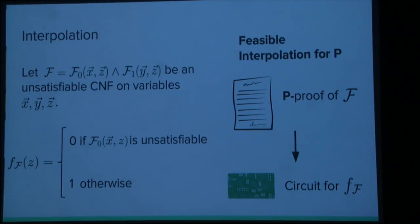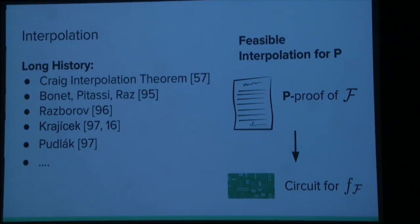There's a long history of studying this. It starts with the Craig interpolation theorem all the way back in 1957, which gives interpolation for regular Boolean formulas. But feasible interpolation of this style, where we take a proof and turn it into a circuit of comparable size, started being studied heavily in the late 80s and 90s. There's been a long line of works translating circuit lower bounds to get lower bounds on the proof systems.